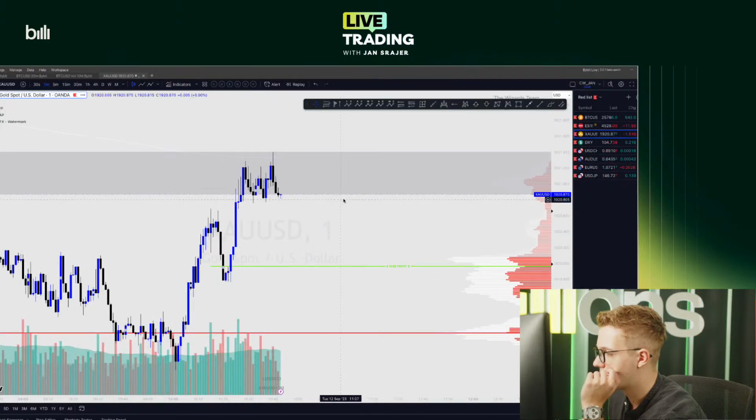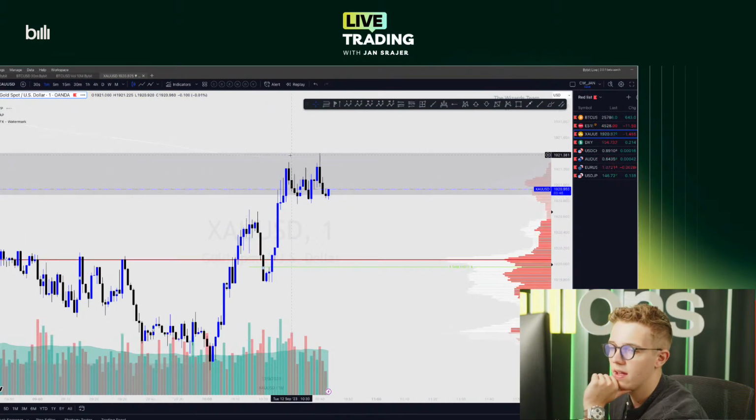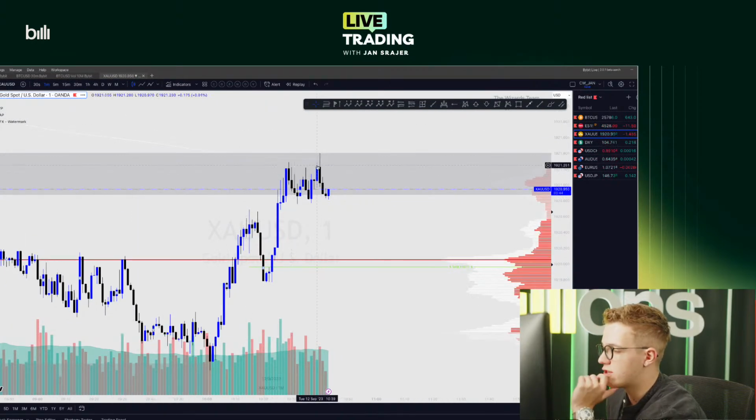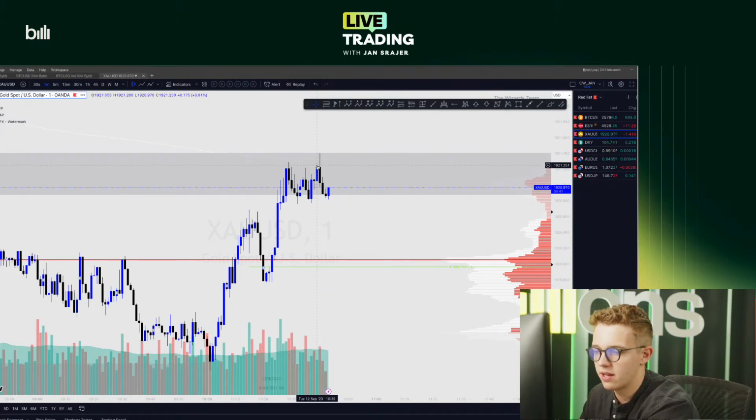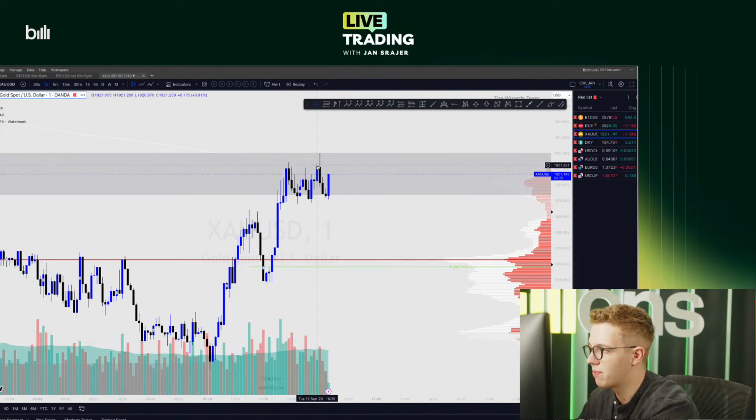How to use VWAP? VWAP is a dynamic SR level. So basically it changes through the day, and it's based on volume and average price. So it combines the market structure with the volume. It's a very powerful tool. Basically, in general, we can say that around VWAP there is plenty of liquidity, usually. So if the big players are looking to enter somewhere, it's probably going to be somewhere around the VWAP or below some major high or low where there's plenty of liquidity sitting.